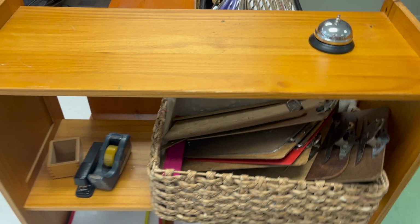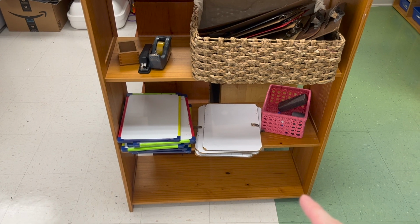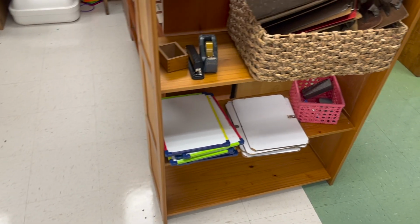And then we have the tap bell. And then more supplies. Their binders will go down there. And then we might have to put some up here. But there's the whiteboards and the clipboards, and then tape and a stapler.